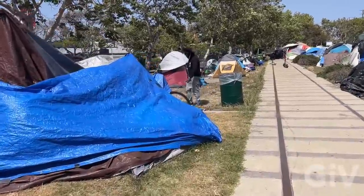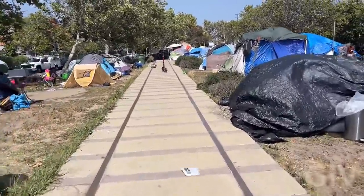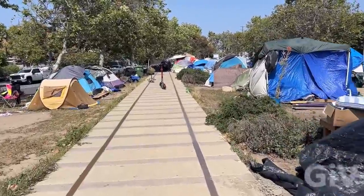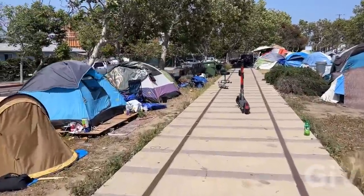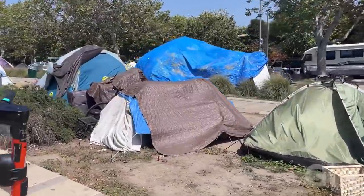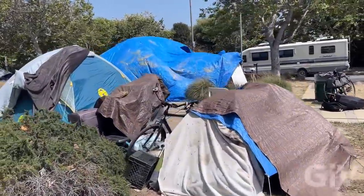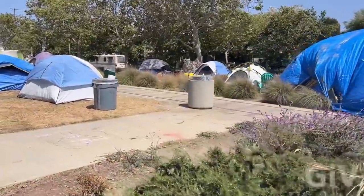But as you can see, it looks like there's way more tents now and they accumulate way more stuff than before. And since there's North Venice Boulevard and South Venice Boulevard on the left and the right, this area is kind of like a little island. And they don't really come in contact with the locals, because if you want to go to this island, you actually have to cross the street.